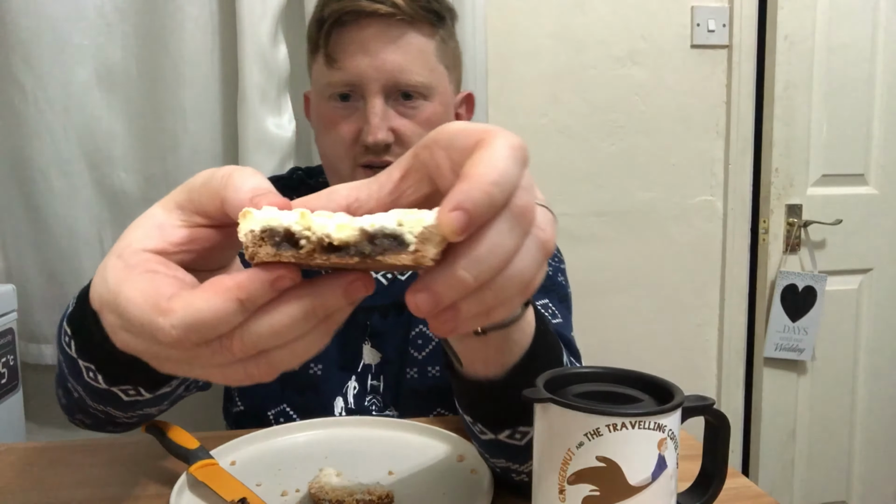That's a disappointment. Couldn't taste mincemeat at all. You just got in your face salted caramel with a little bit of festive spice, but mincemeat has its own distinctive taste, and that mix of ingredients just takes over. So, first mince pie of the season. Bit of a disappointment, really.